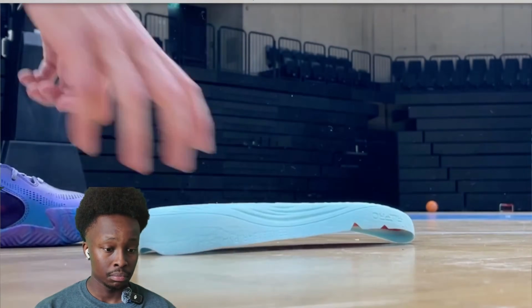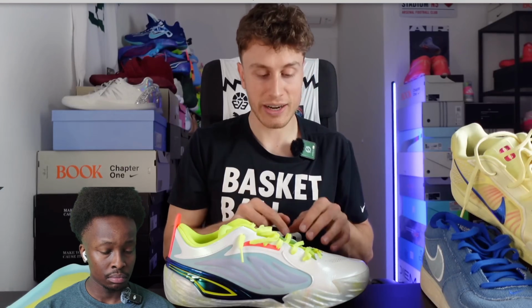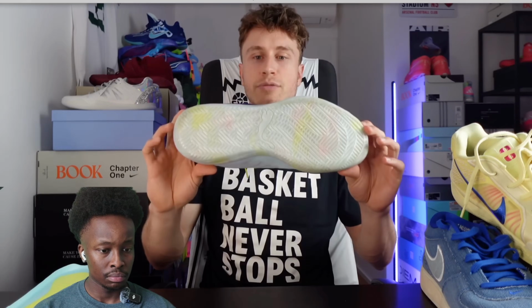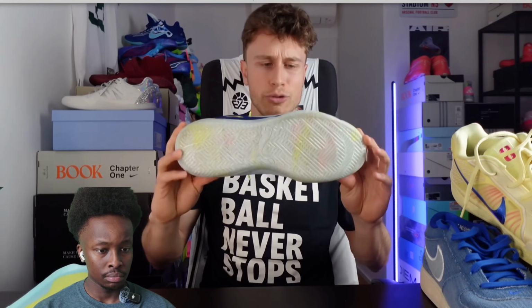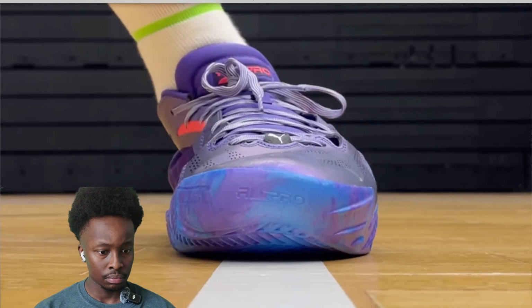Traction performance is actually pretty damn good, especially compared to the regular All Pro Nitro, which struggles a lot with the solid rubber outsole. These do not, they have good traction performance, and I think they're even durable enough for outdoors. The thing is, do you really want to take a $250 shoe outdoors? I'm not sure, but that's up to you. Cushioning setup is straight up amazing. Full slab of Nitro foam cushioning is really damn nice and comfortable. This is the best drop-in midsole I've ever tried.